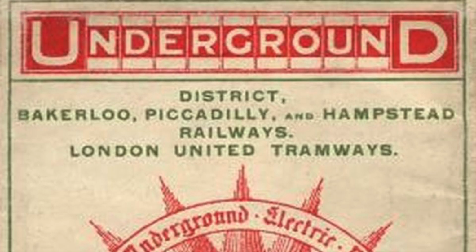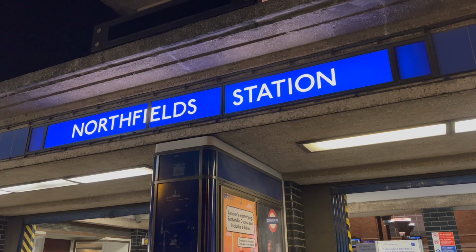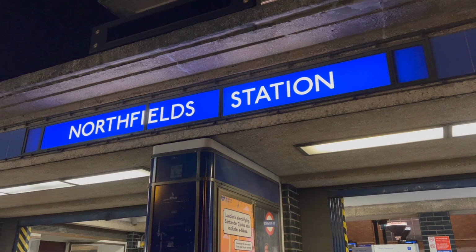In 1901, the district was bought out by Underground Electric Railways of London, who viewed it as what we'd now call a metro, an urban commuter line with frequent stops. In 1905 they electrified the line through here, and in 1908 they added a new station, a halt known as Northfields and Ealing, to serve new development in the area.